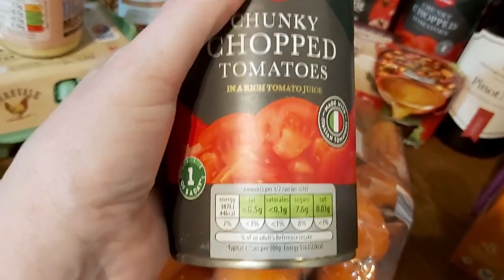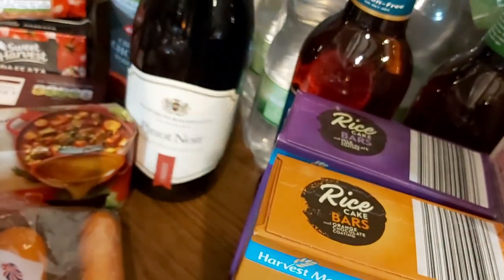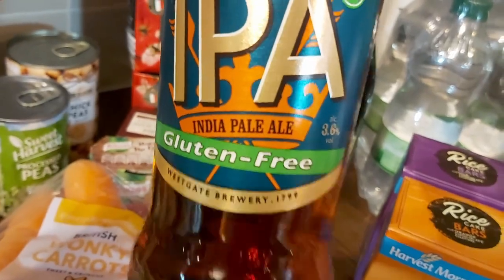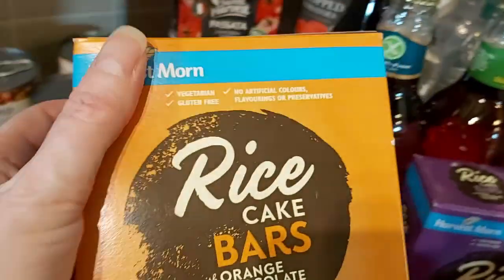your carrot, I think. Then we've got some chopped tomatoes, 3 cans of those, and some wine. Again, this is the Pinot Noir that I like from Aldi. Some gluten-free beer, IPA. I'm going to be using some of this. I think I'm going to do Welsh Rarebit as it's St David's Day on the 1st, and we need a splash of beer in that.